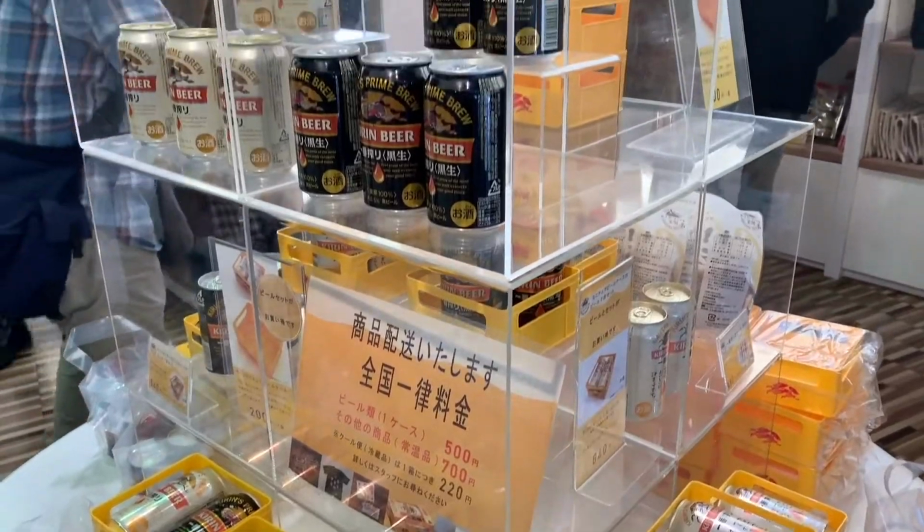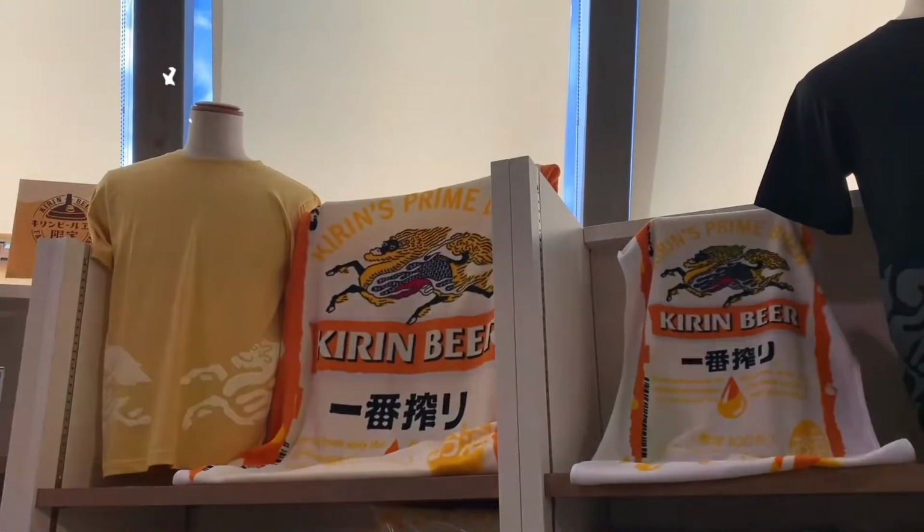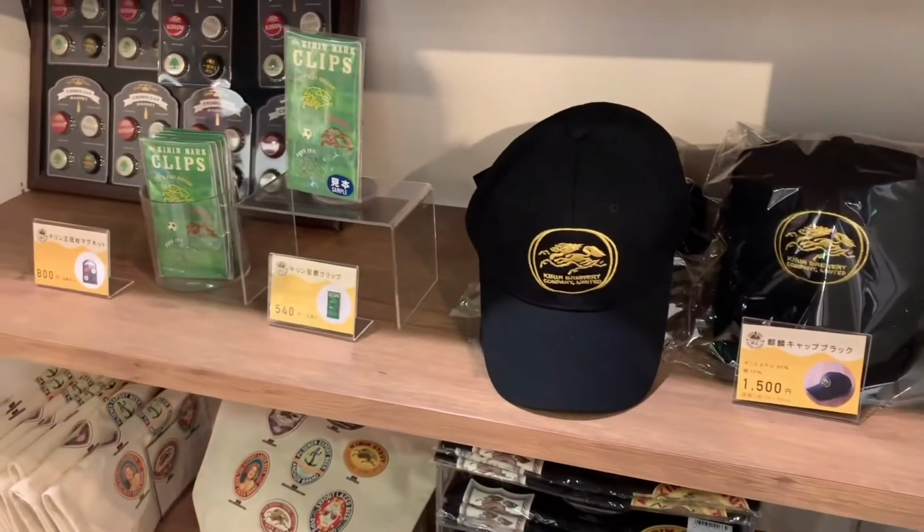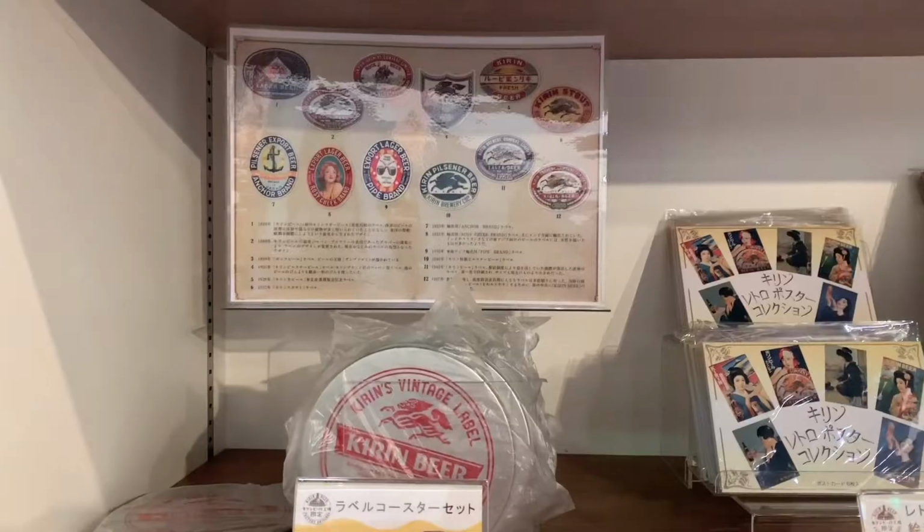You can grab some Kirin merchandise at the gift shop. There are things like t-shirts, towels, caps, coasters and beer glasses. You can walk out with the Kirin logo covered from head to toe.